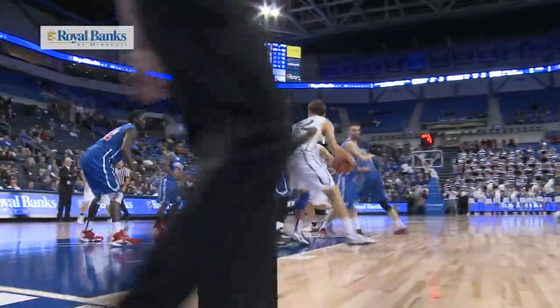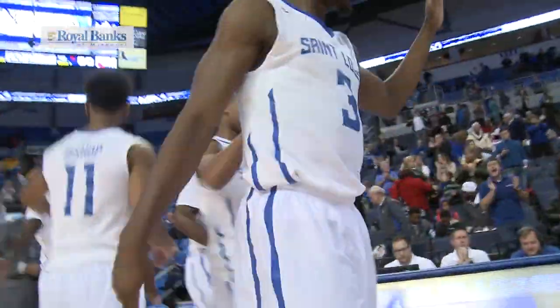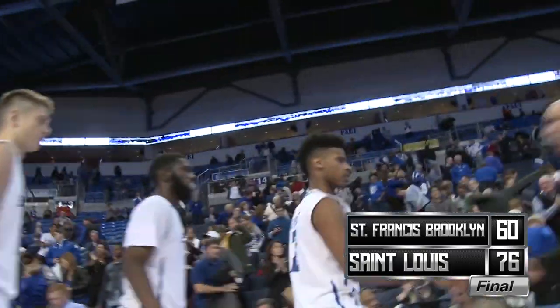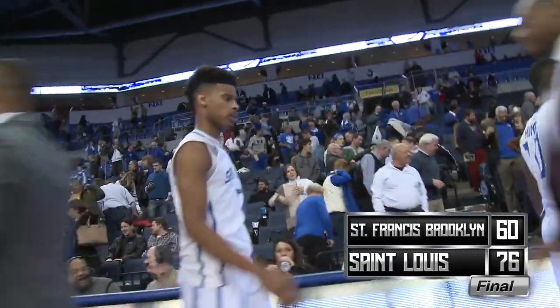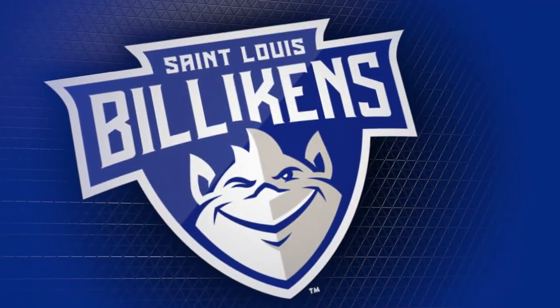Coach is watching. Gives it to Crawford, the post up, the leaner, left hand, off the glass and good for Mike Crawford. And the Billikens win this one, Earl. Final score, 76-60. Tight to the last 3 minutes, and the Billikens blew it open at the end, not unlike the SIUE game.